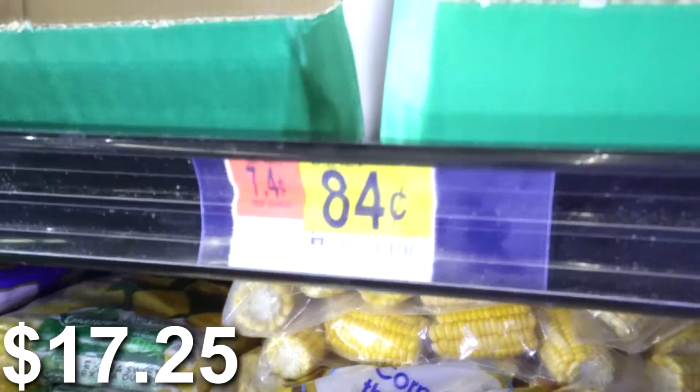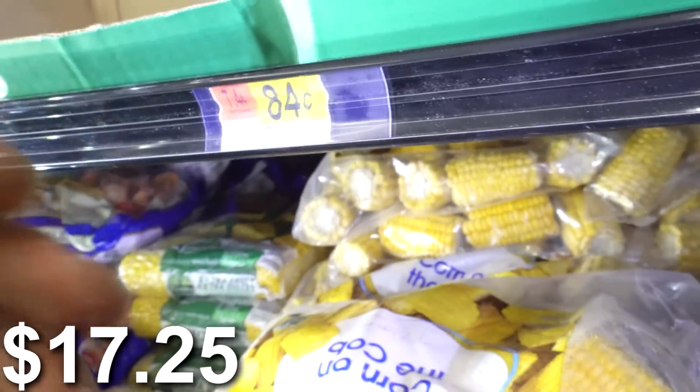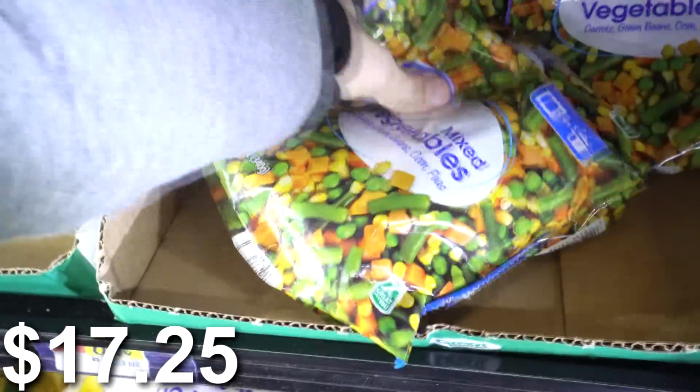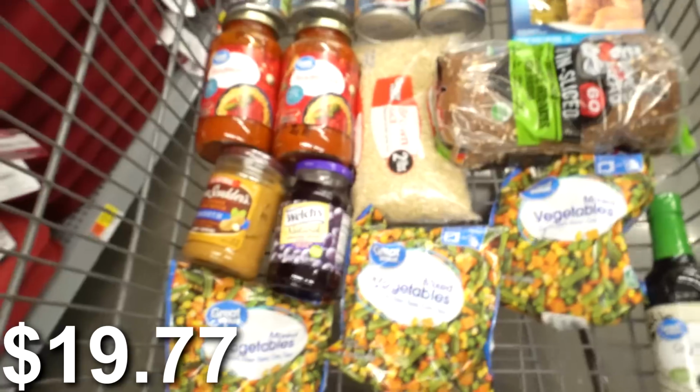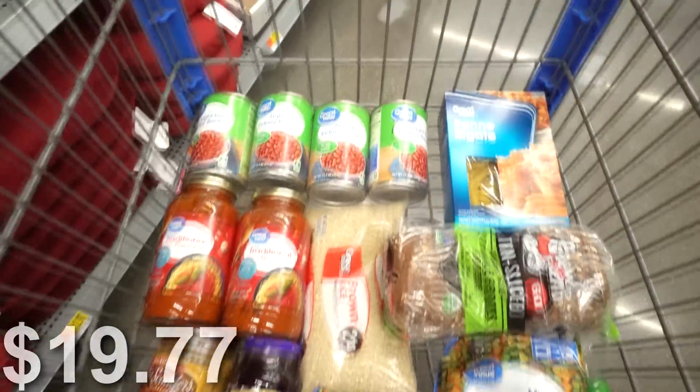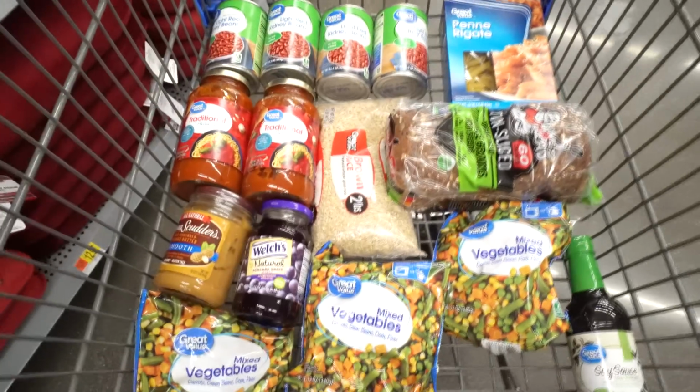So the mixed veg here are 84 cents. We have like $3 left, so we're going to grab 3 of these. That way we can get a little bit more vitamins and minerals in. Under $20, and this is all the food that I got. It's a huge cart full of food. It's going to be a lot of calories, a lot of meals.